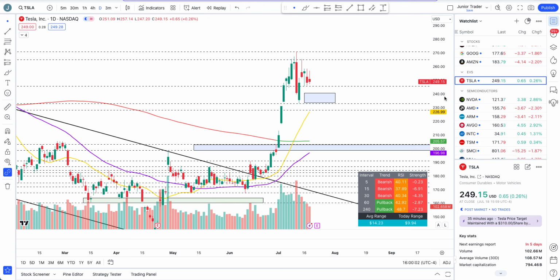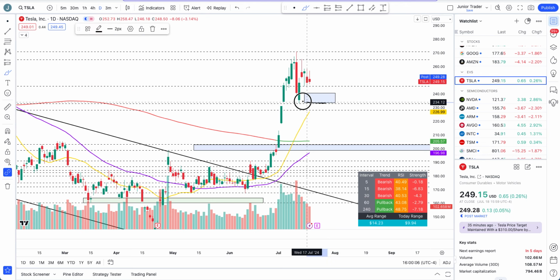Overall structure, I provided you with this blue box down here, around 233, one of the areas to watch. Until then, Tesla is still in bullish territory, because once we gapped lower here, we got bought back up and the candle went higher, and that's why it is a good demand zone. The first time it is tested, there's a likelihood, together with the combination of the 20 days moving average in this blue box, that we'll still see a rebound to the upside.